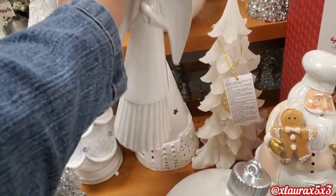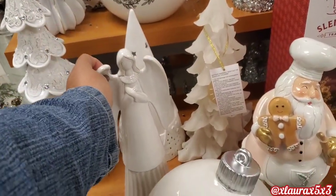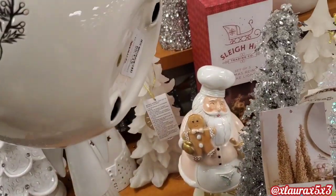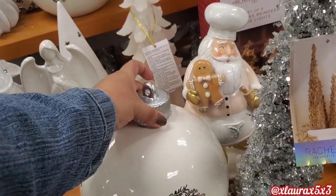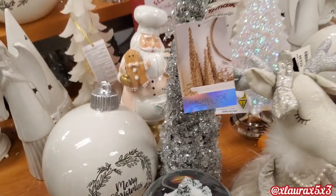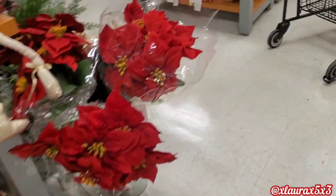They do have these angels for $9.99. This white ornament is $14.99. I like when TJ Maxx makes their displays based on the theme or the colors. It makes it easier to find when you're looking for something.